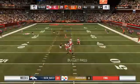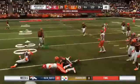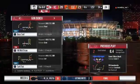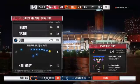On first down, he'll drop to throw. It's a short one here, complete to the tight end. And they'll be inside the 35 now at the 34-yard line. Time for a break. We'll come back for the electrifying conclusion after this.